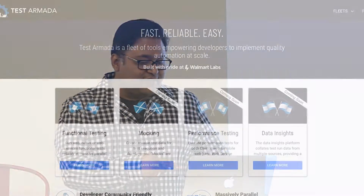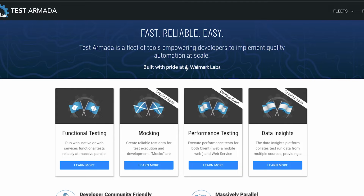On the performance testing side, we support both client and services. On the client side, the web and all the mobile web things, and services on the backend side. We'll get more details later on. And data insights, which I was talking about, is a separate fleet for us. This is where we store all the data in our platform, and we have our own React-based platform where you can see all the UI dashboards.